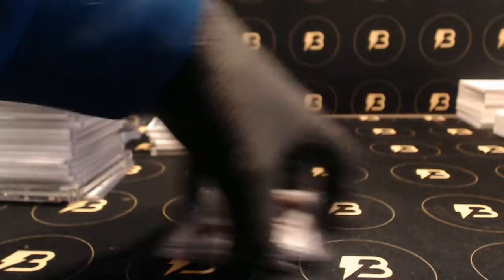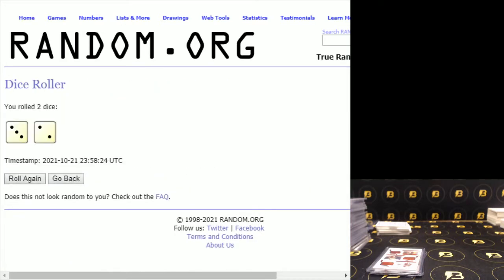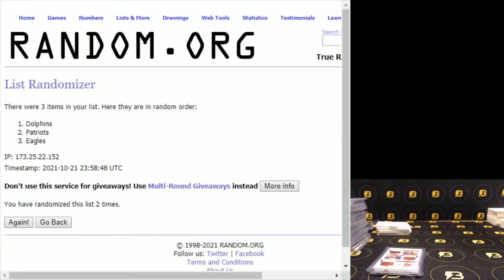All right, time for our randomizers. Five times. Okay, first up we got Eagles, Patriots, Dolphins. All right, Eagles, Patriots, Dolphins, five times. Winner will be on top. Five times, Dolphins on top.